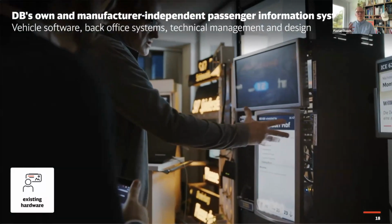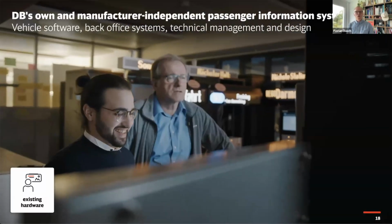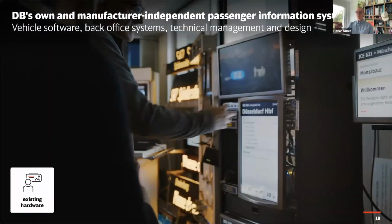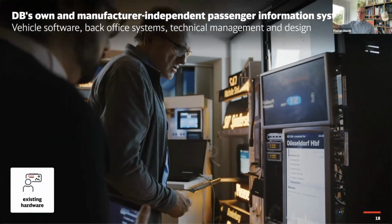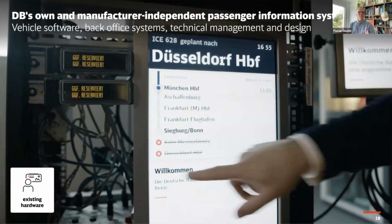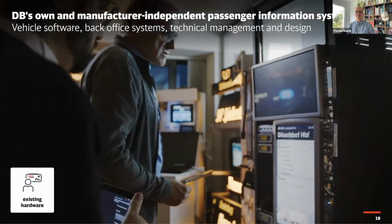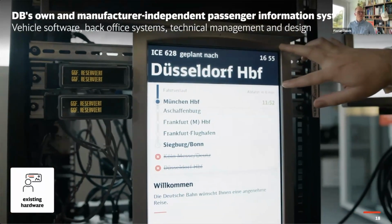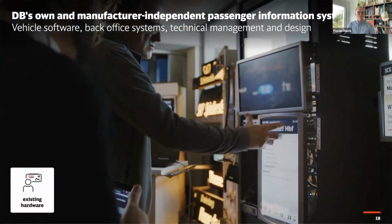So that gave us really direct access to the experts that know how to build these systems. And it also allowed us to test something on the target hardware. You can see what these two lovely gentlemen are discussing is a fridge-type structure that contains the whole IT of an ICE train in one box. So we could simulate different phases of travel, which was super nice for the design, of course.